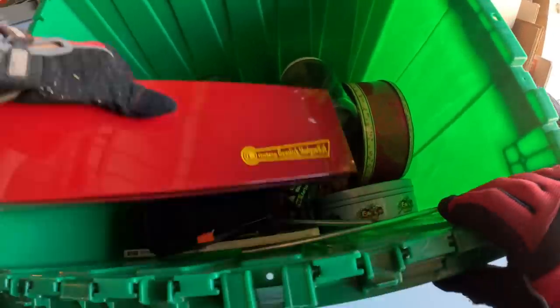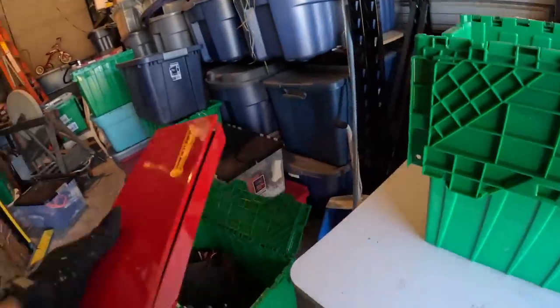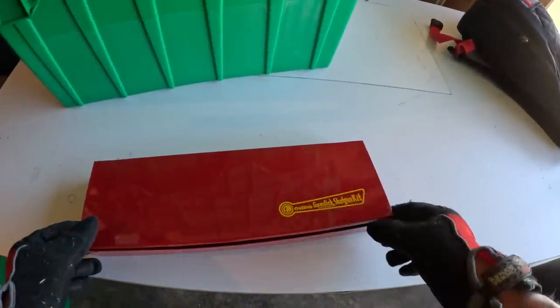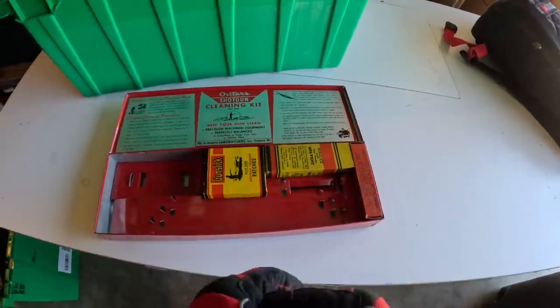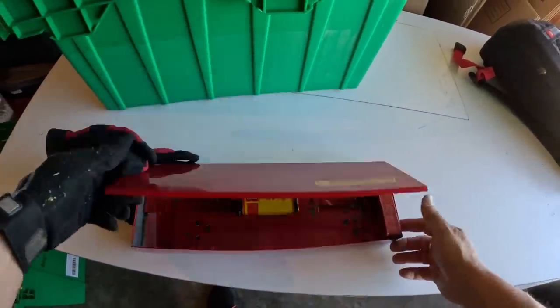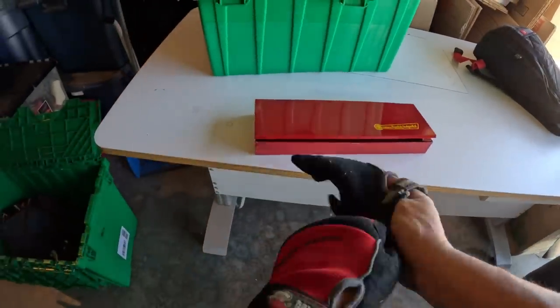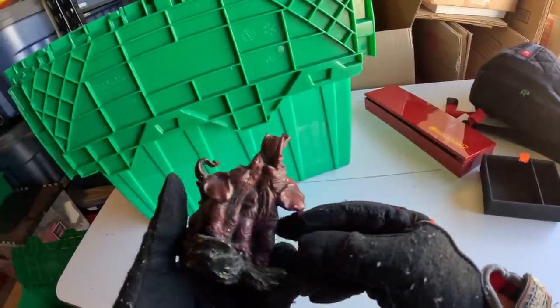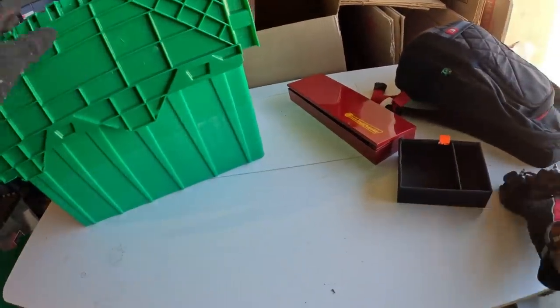Okay, did we go? No, we did not see this one yet. I'm a little worried that I may have grabbed some boxes that we've already been through. Not this one. This is a shotgun cleaning kit. Most of the parts are missing here. We got a little bit of gun cleaning stuff here. Nice. The box is actually kind of neat too. It's a little tin box. A little jewelry tray. Couple elephants made in China. It's just a resin piece.